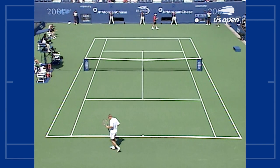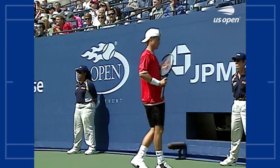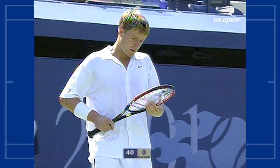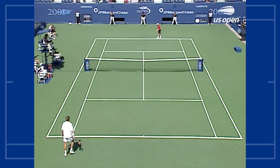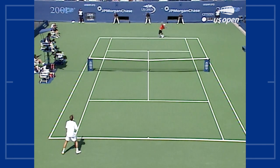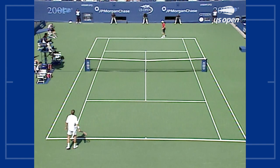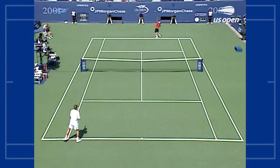Late call as Kafelnikov's backhand flies over the baseline. Hewitt quickly to 40 love. Psychologically, in a five set match, Mike, there's something about winning points quickly, as you know you're going to be out there for at least three sets. It's not that hot today, but I think as a player, you go out there and you get to 40 love, you say, let's close this game out. I don't want to have a lot of rallies right now.